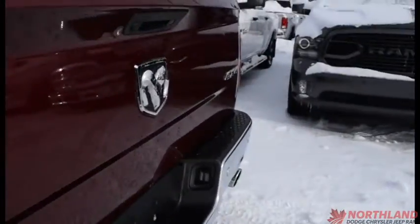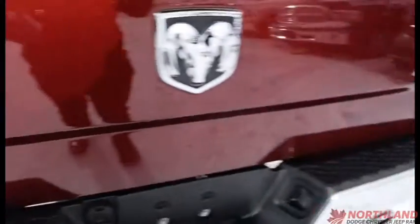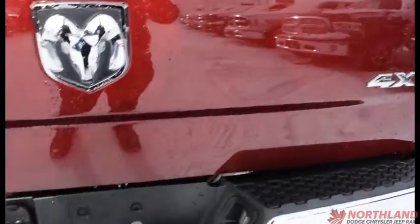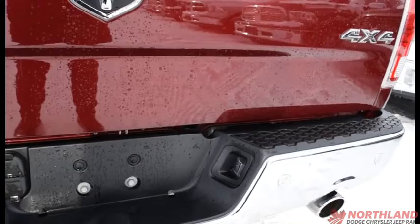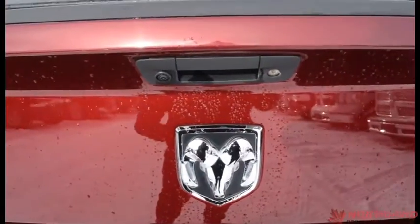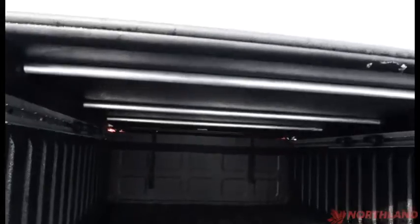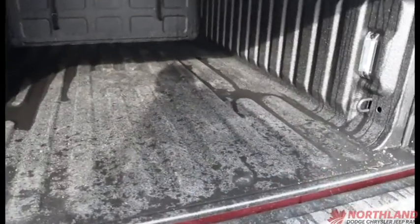Now coming around the back here, you do have your backup camera there as well as the Laramie logo, and you also have the 4x4 logo there. And it does come with a 6-foot box with the bed liner on it, so nothing will be getting scratched up, and you do have that guide there so things won't be getting wet in there or anything like that. It'll keep it nice and safe.